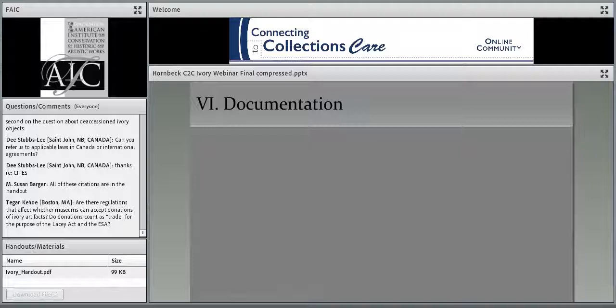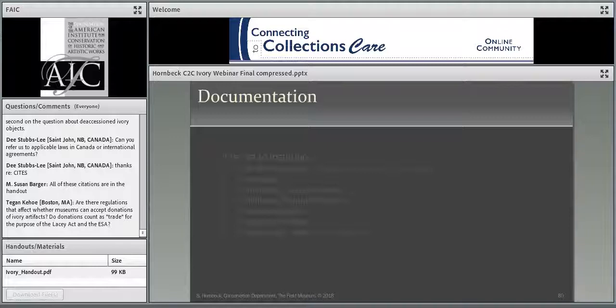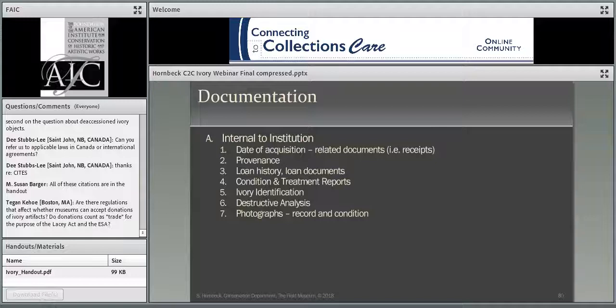Before we continue discussion of regulation, it'll be useful to turn to documentation, which includes both written and photographic records, because these provide supporting documentation to satisfy regulatory stipulations. There are a variety of purposes and types of documentation. They may be internal to an institution and include date of acquisition and its related documents, provenance, loan history and loan documents, condition and treatment reports, ivory identification, destructive analysis, and photographs of record and condition.